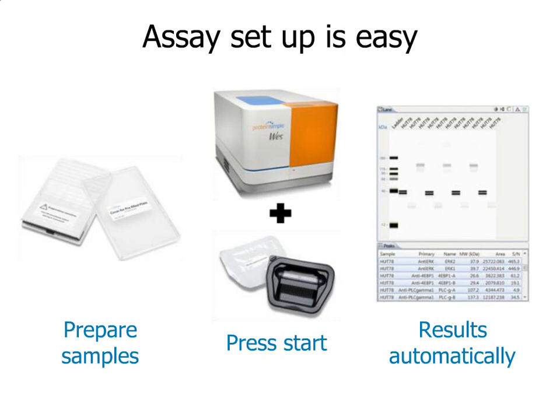So no more of this going through each gel and drawing boxes around your bands of interest. The software automatically does that for you, cutting time in the analysis portion of the experiment as well. So what exactly happens after you press start?